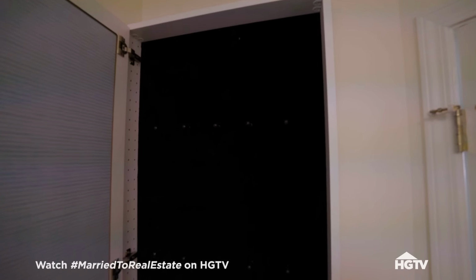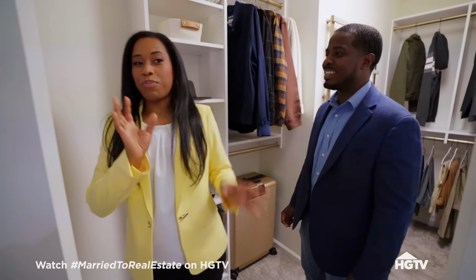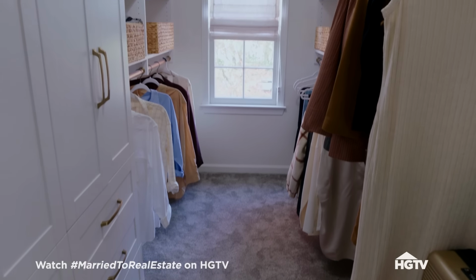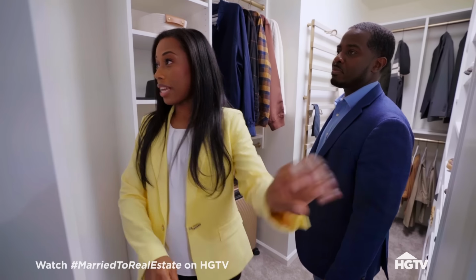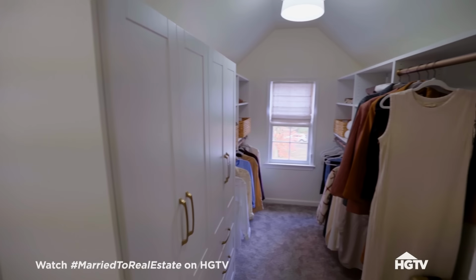You like the closet more than the bathroom? No, this is where I'm going to be when I need mommy time, quiet time, prayer time. I'll hide in the closet. This is where I'm going to be, right here. I'm going to put me a nice little chair in here. You got to show me a good chair for in here. Put it right there.